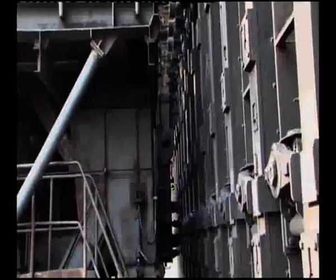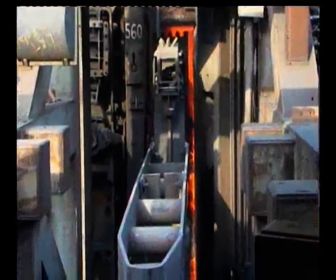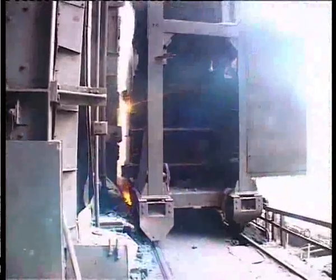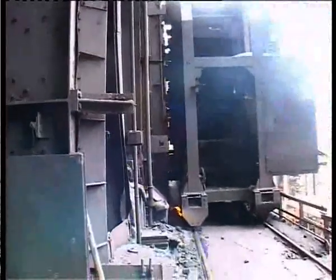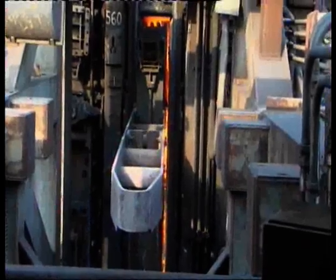For pushing, the pusher side door is opened by the pusher car. The guide side door is opened by the guide car and the guide car cage is placed. After proper placement of the quenching car, the pushing is carried out.